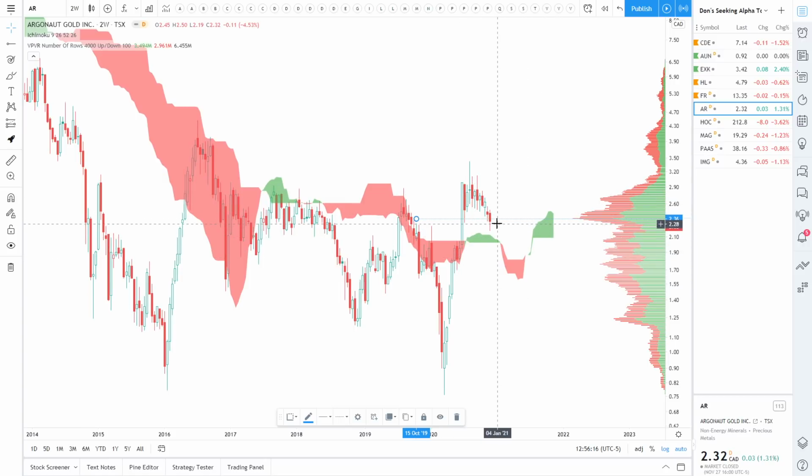Beautiful retrace. You're slightly below this volume defined node, but you're starting to create an incline. So this is kind of like the future. What you see here, the green inclining volume Ichimoku cloud defined support. So this is just a beautiful consolidation for Argonaut Gold. And if it could just close above and start grinding up, and here's the next small volume defined hurdle right here. So this is probably a low risk, high reward entry. And after above 270, this should glide up all the way to these areas right here.